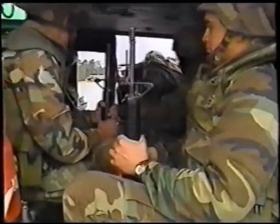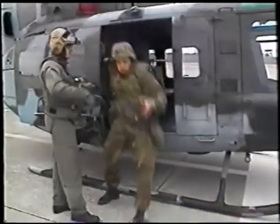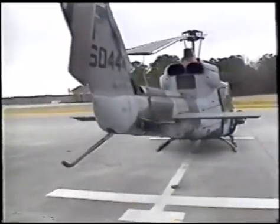The Huey's blades can dip to within 5 feet of the ground, well within striking distance of your head. Always move forward once you have deplaned from the Huey. The tail rotor is at chest level. You must avoid this area at all times.